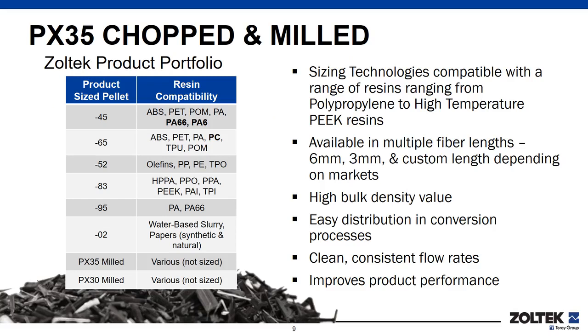The ZOLTEK chopped carbon fiber portfolio is shown here. We develop chemistries that are specific to various resins to ensure the physical properties of the finished compound are maximized in the final molded part or assembly. From our workhorse grades of -45, which are designed primarily for nylon, to our -65 for polycarbonate and thermoplastic polyurethanes.